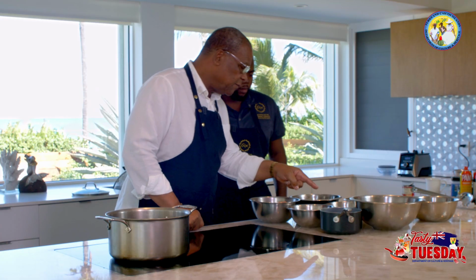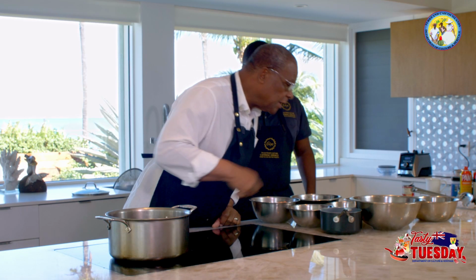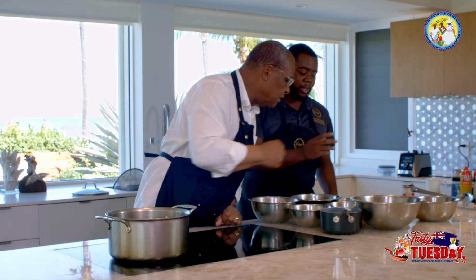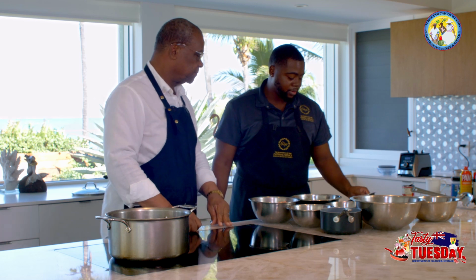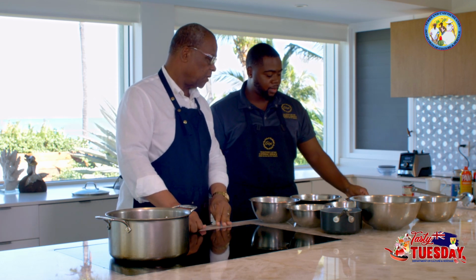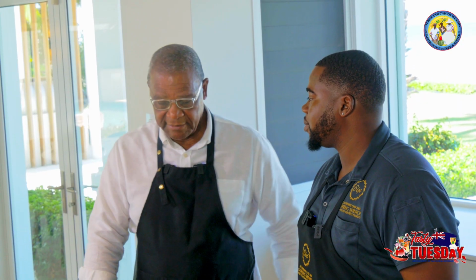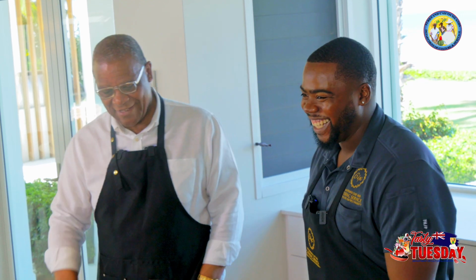And what is this here? So it's basically a chicken stock. Okay. And this is diced potatoes? Yes, sir. And that's the conch? Yeah. And then we have tomato paste. Okay. This is a mixture of seasonings that I'll be using today as well. Okay. All right. It's very nice. I'm excited to see how you put it all together. Yes, sir. How we put it all together.